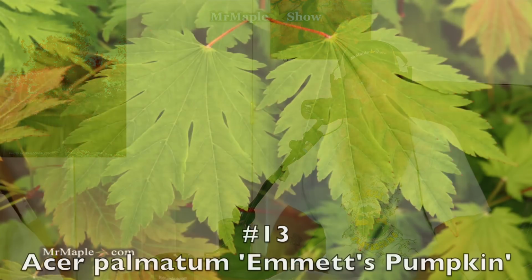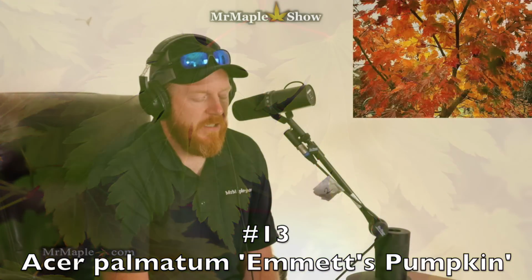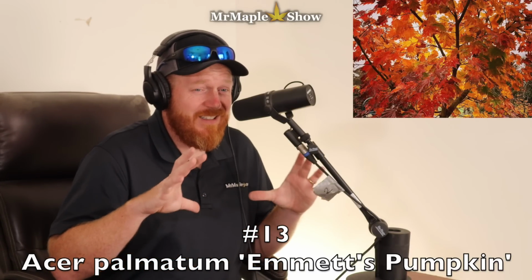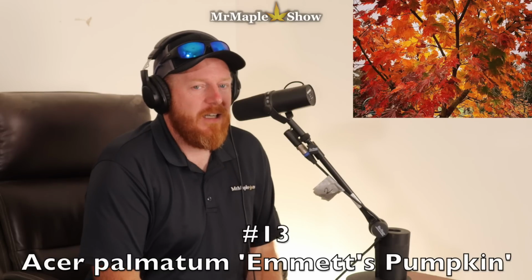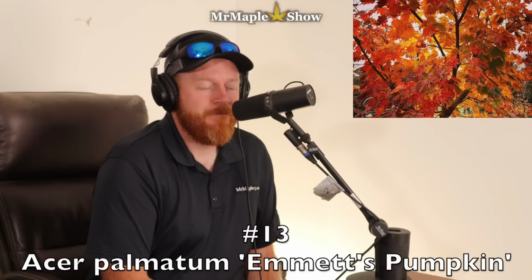So talking about fall color, we go to another one that is just a killer fall color. Number 13, Acer japonicum, Emmett's Pumpkin. Yeah, we included this on our list because it is the most vigorous and one of the hardiest of the Acer japonicum selections, those large full moon Japanese maples. Emmett's Pumpkin has a large green leaf that is extremely large, and it turns to a pumpkin orange in the fall, where it gets its name of Emmett's Pumpkin.